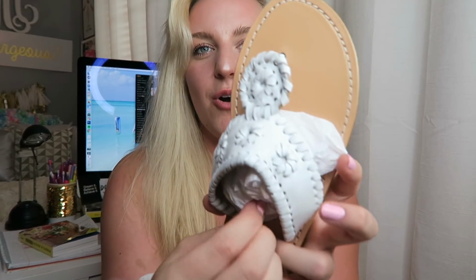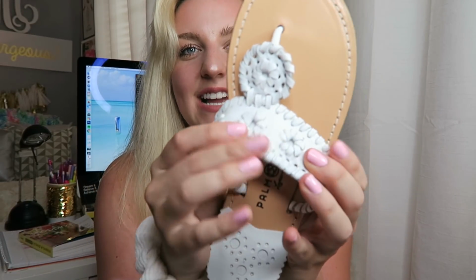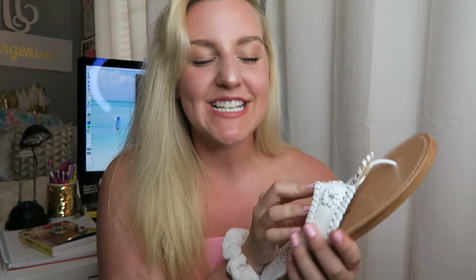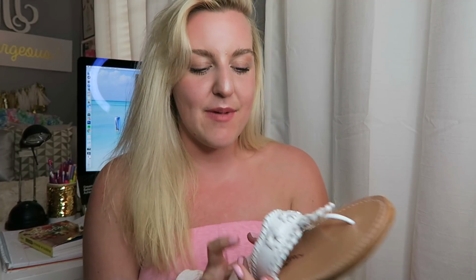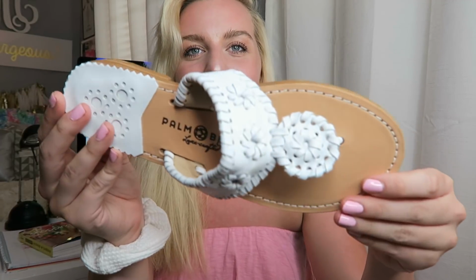And I picked out the all white sandals and I just think these are absolutely gorgeous. I've been wanting a pair of white sandals like this for so long. They've been on my dream shopping list for as long as I can remember, and I just never picked them up. I love them. I got them in a size 7. I can't wait to style them.